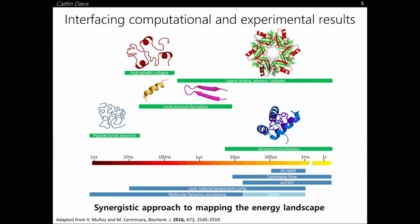And mapping the energy landscape has required close integration of computation and experimentation. So experiments can test computational predictions, and computers can guide and interpret experimental results. Yet until recently, a divide existed between what could be computationally predicted and what could be experimentally tested. So computers can only fully fold the smallest proteins that fold in under a millisecond, but experiments could only test proteins that fold in over, say, 10 microseconds.